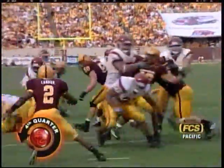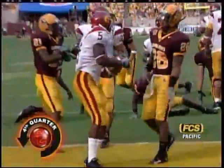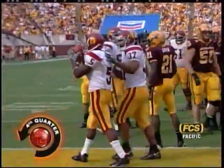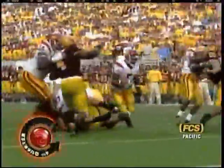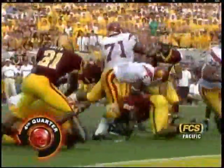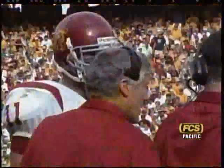1st and goal, SC at the Arizona State 7. Hits Bush again, 5, dives towards the goal line. He is down inside the 1. He put the ball down, and then he slipped over the ball and into the end zone. That guy can fly. Reggie Bush, I mean, literally fly. He was down in contact at about the 3. He just dove for the end zone and did a flip.